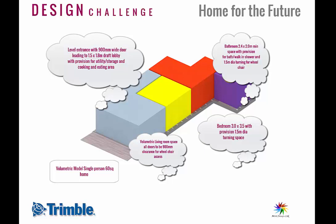We need to consider things like level entrance points. We need to think about a living room space where all doors are 900 millimeters clearance. The bedrooms need to be 3 meters by 3.5 meters so that within those bedrooms there is space for a 1.5 meter turning space for wheelchairs. And likewise the same for bathrooms. So the bathroom itself wants to be about 2.4 by 2 meters.